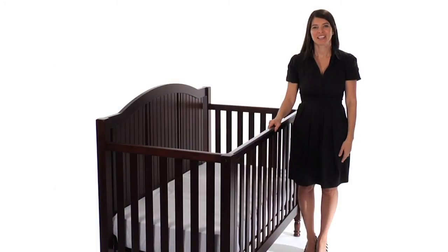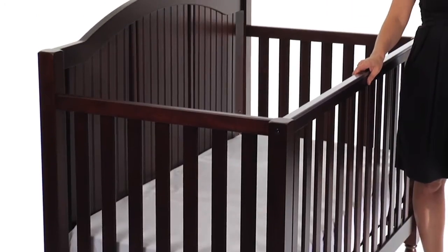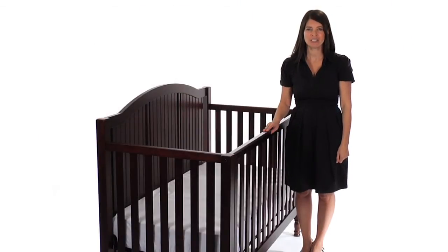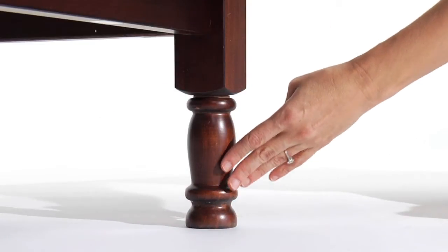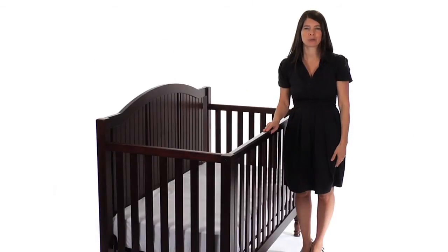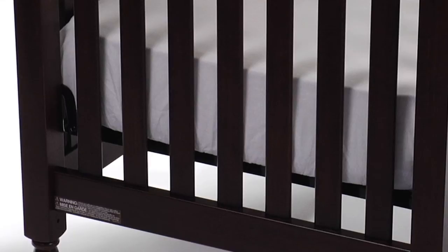This is the Pottery Barn Kids Catalina Fixed Gate 3-in-1 Crib. Designed to grow with your child, this 3-in-1 design transitions from a crib to a toddler bed to a full-size bed. The Catalina Fixed Gate 3-in-1 Crib features solid wood lathe turned posts with triple-fastened slats to ensure the crib's durability and safety. This crib is crafted of solid wood with mortise-and-tenon joinery for structural integrity.